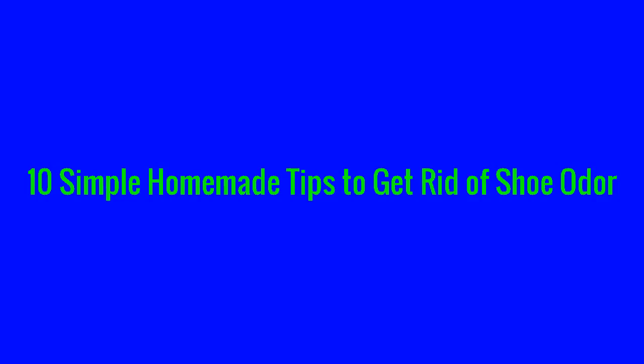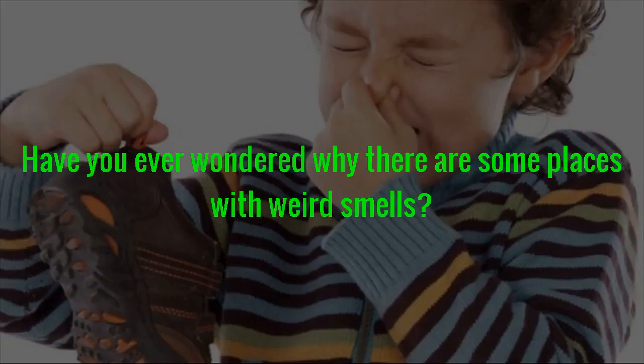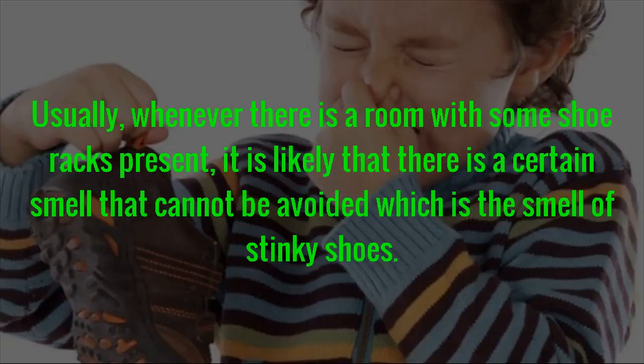10 Simple Homemade Tips to Get Rid of Shoe Odor. Have you ever wondered why there are some places with weird smells? Usually, whenever there is a room with some shoe racks present, it is likely that there is a certain smell that cannot be avoided, which is the smell of stinky shoes.